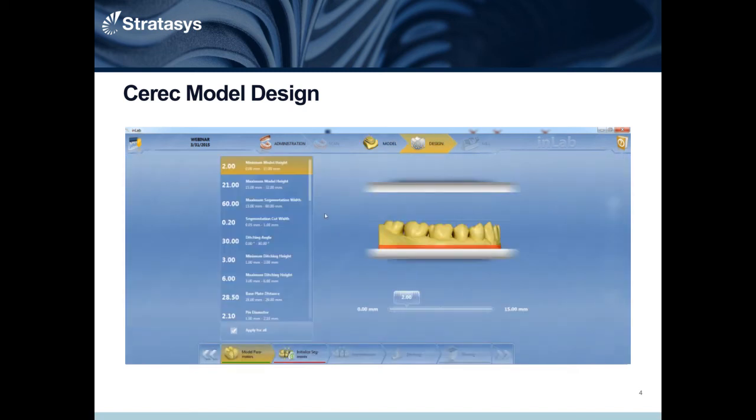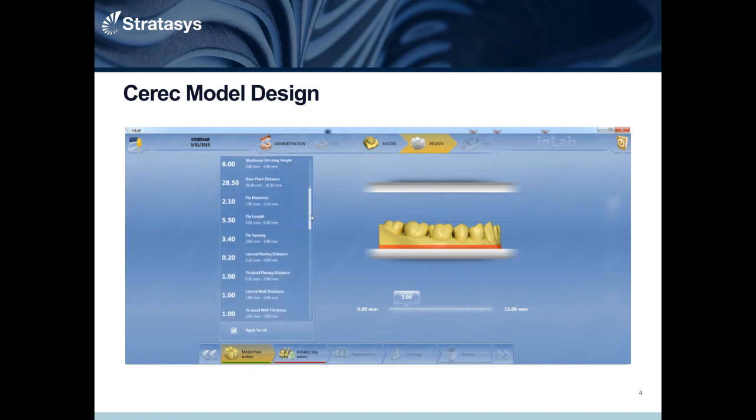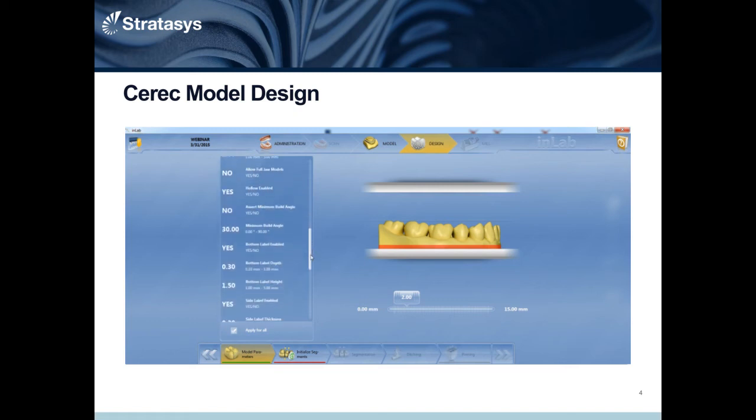The next step is to ensure that the parameters are set properly. There are parameters for just about everything from the pin diameter and the pin spacing to hollowing the model, as well as labeling the model on the side and on the bottom.